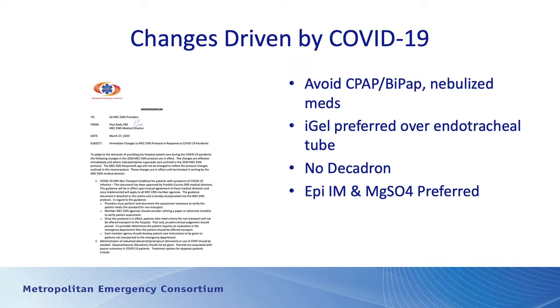We know that COVID is principally transmitted via droplets, and it can be aerosolized by doing airway procedures, so we have an interest in avoiding these procedures or at least reducing risk. We also indicated the iGel was preferred over the endotracheal tube. There was an emphasis on no use of Decadron, particularly for patients who may have COVID, and made a statement that intramuscular epinephrine and IV magnesium sulfate was preferred over nebulized medications for bronchospasm.